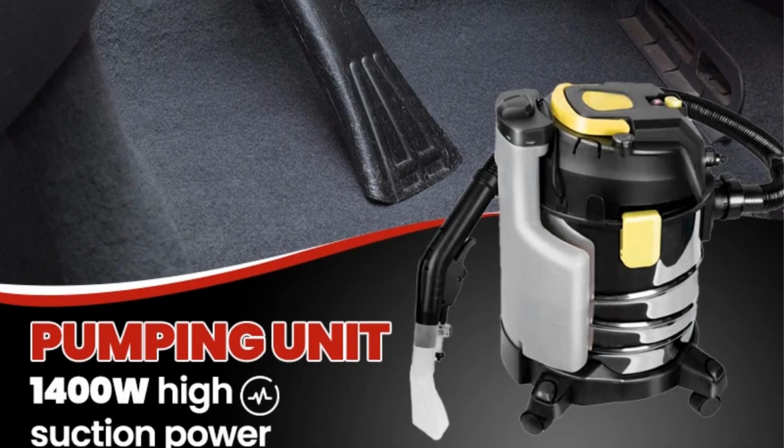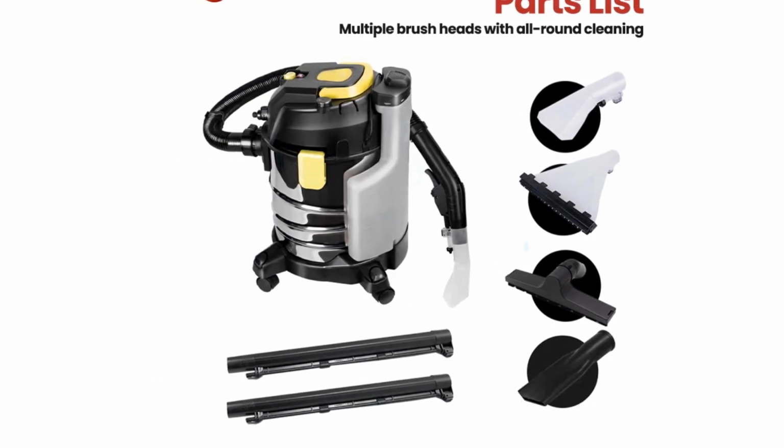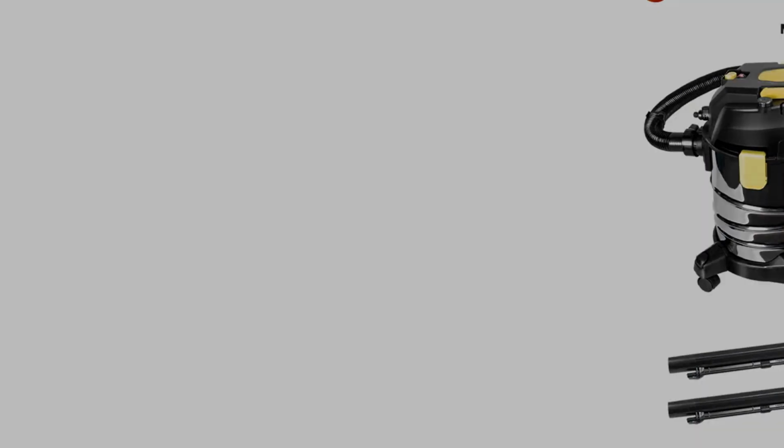The item is categorized as a leather and upholstery cleaner and originates from mainland China. Please note that in case of any discrepancies, the actual parameters of the product take precedence.